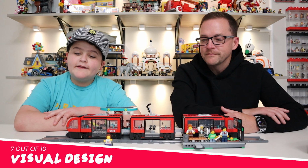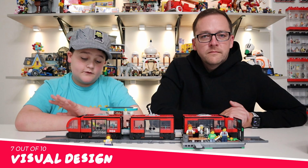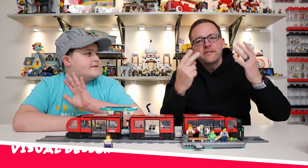7. That's right. Really good for a city set. That's really designed just for play, not a display set. That's good. So the SPUPLR score on visual set design is 7.